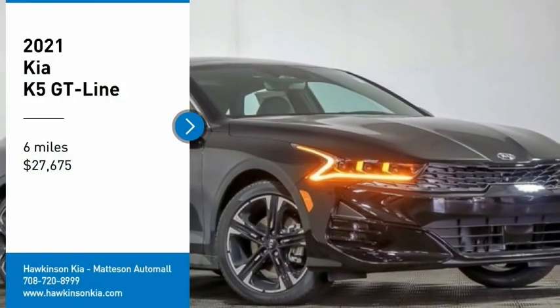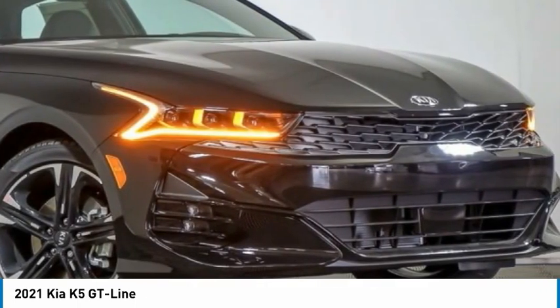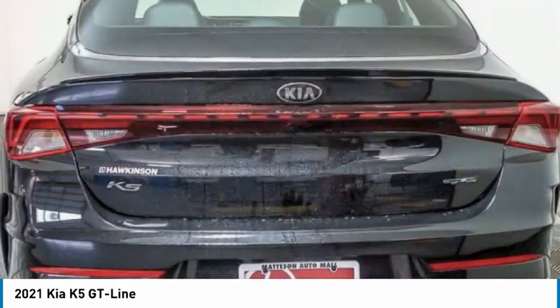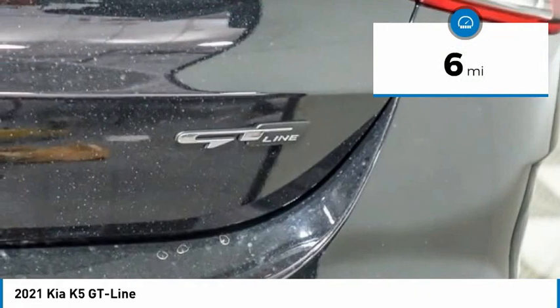Stop by and take a look at the 2021 Kia K5. The Kia K5 has a stylish exterior that will be sure to turn heads, sleek interior looks, fantastic handling, and an abundance of technology will make this a fun vehicle to drive, and is priced below $30,000. This vehicle has less than 100 miles.